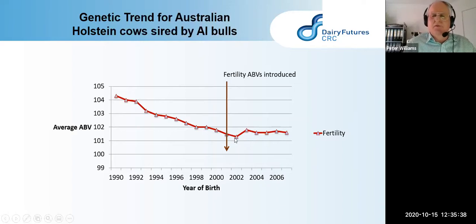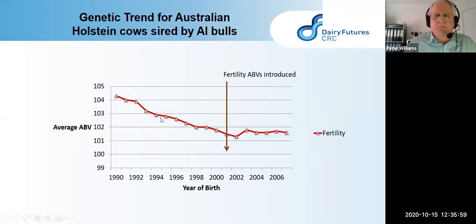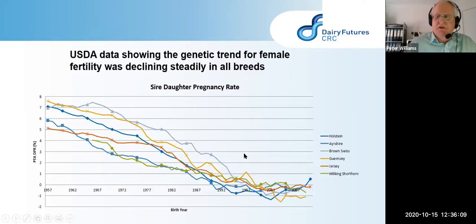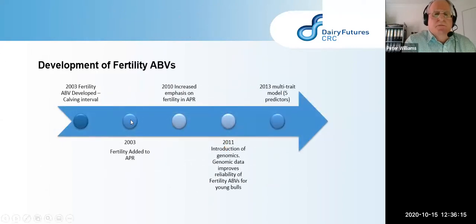it was a plateau. If you look at 2000, so what happened was about 2003, we had our first fertility breeding value developed. So it was rudimentary or fundamental at the time. It was just based on one trait, which was calving interval. But what it was able to do is to stop the decline. So if you look at the decline in cow fertility, this is year of birth of the cow, we actually stopped the decline. So that introduction of that fertility then allowed us to actually halt the decline.